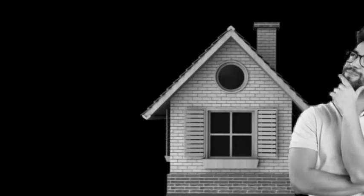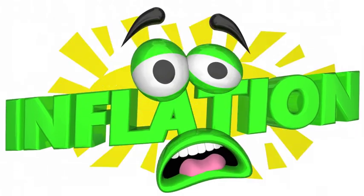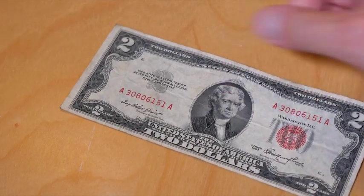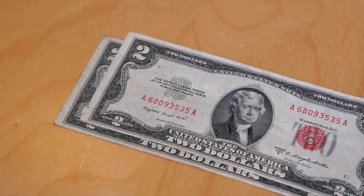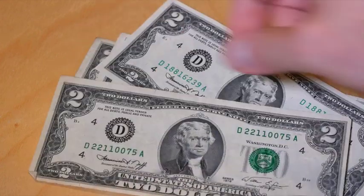Now, one thing you may ask yourself, what does inflation mean to home buyers and sellers? There's no doubt that strong inflation will affect home buyers' budgets. The majority of buyers tend to finance a home purchase, which means they need a down payment and then must apply for a mortgage. Now, assuming they have a down payment, the mortgage payment will be a main factor of what they can afford, and mortgage rates tend to move in tandem with inflation, thus mortgage rates will rise.